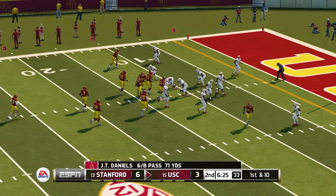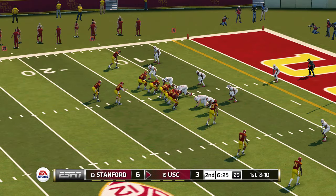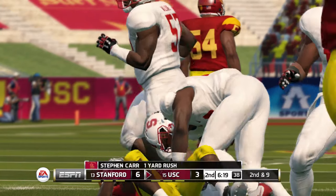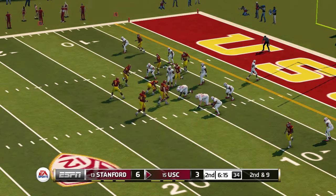That makes it 1st and 10. 5 wide. And he makes it out to about the 11-yard line. Call it a gain of 1 yard. That brings up 2nd and 9.